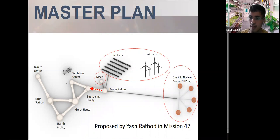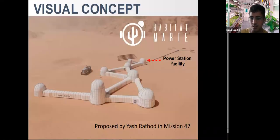And also a technology developed by NASA called Kilopower, 1 kilo nuclear power, or also KRUSTY, which use nuclear fission to generate energy. And also in a small area for MOXIE to generate oxygen for the whole habitat, converting the CO2 of the Martian atmosphere into oxygen for the habitat. This is another picture just to present you the local location of the power station.